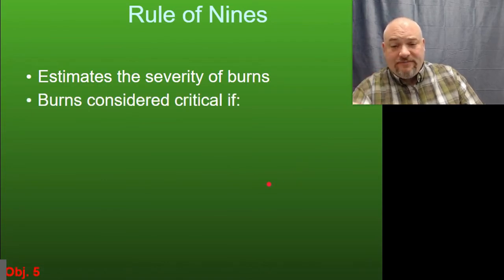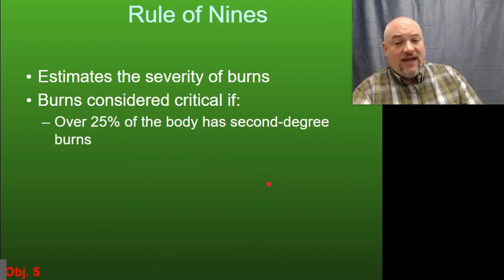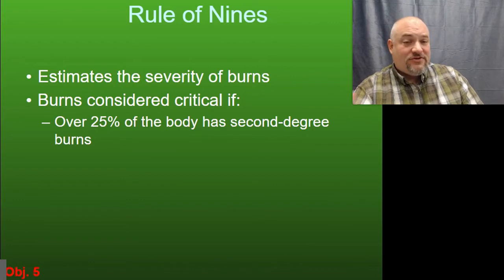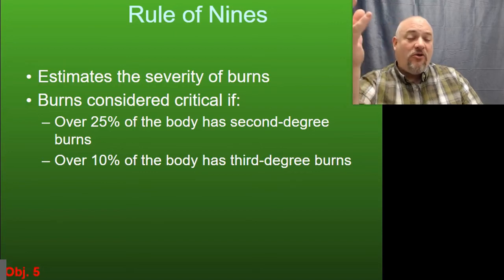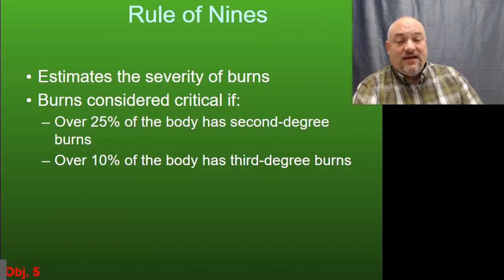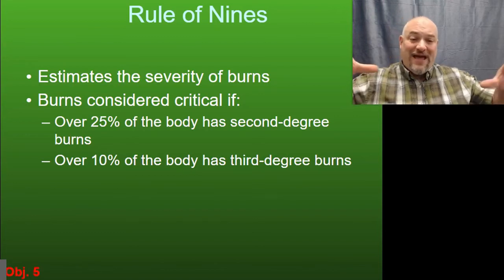Burns are considered critical if over a quarter of the body has 2nd degree burns, so blisters on over a quarter of your body, because that's a lot of damage to your body's largest organ, your skin. And it's going to take a lot of energy to heal that much tissue. So it's going to be putting your body through a lot of strain trying to heal that. Okay. If over 10% of the body has 3rd degree burns, because that damage is so severe and it's all the way through the epidermis, all the way through the dermis, it's going to take a long time to try to grow back in.